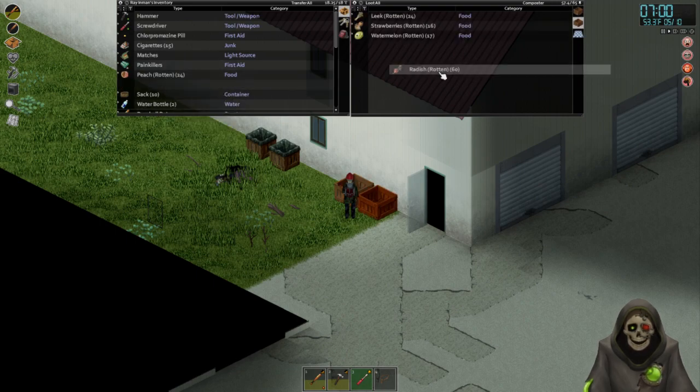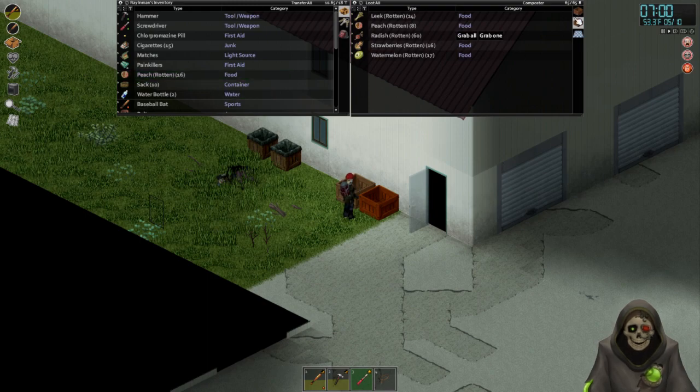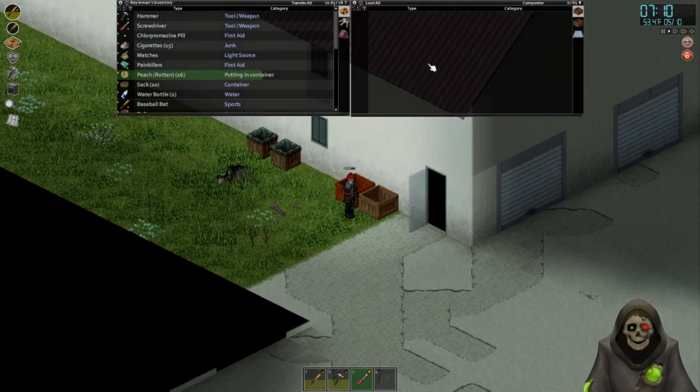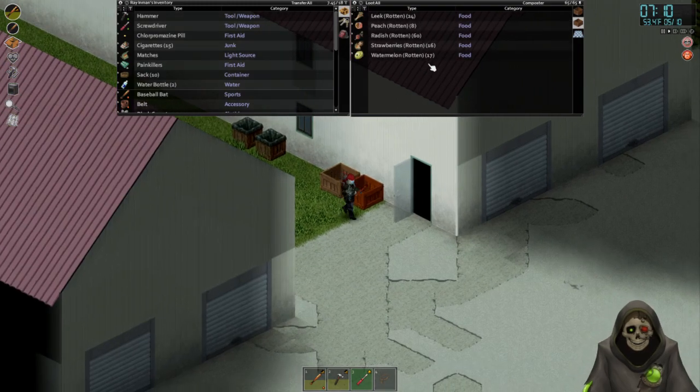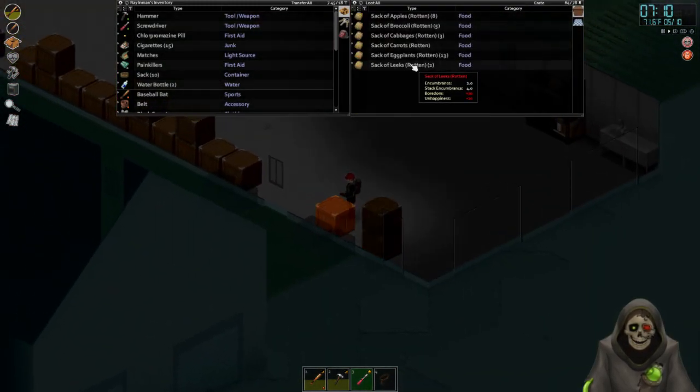So, let's just throw our radishes into here, and our peaches. There we go, then we can do the next one. All these peaches go into here. And I'll have plenty of sacks and stuff too, which will be great.